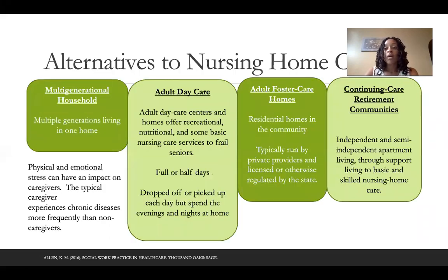So of course, there are alternatives to nursing home placement. So you can take a caregiving route. So that's a multi-generational household. It's basically when you have multiple generations living under one roof. But it's also good to remember, though, that caregiving can be physically and emotionally taxing on the caregiver, and typical caregivers experience chronic diseases more frequently than non-caregivers.